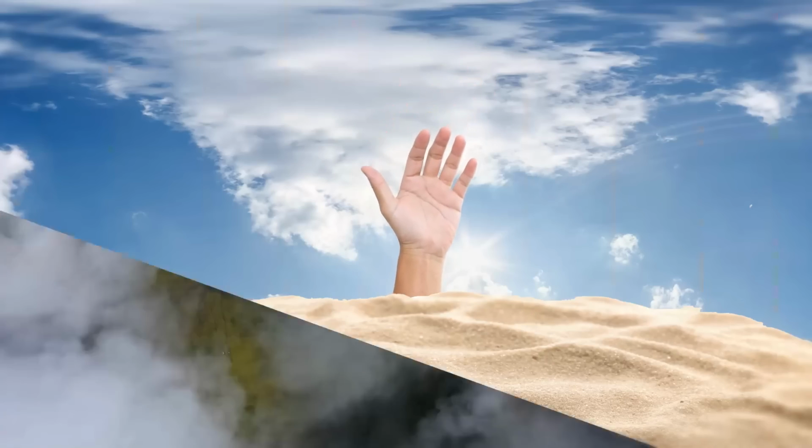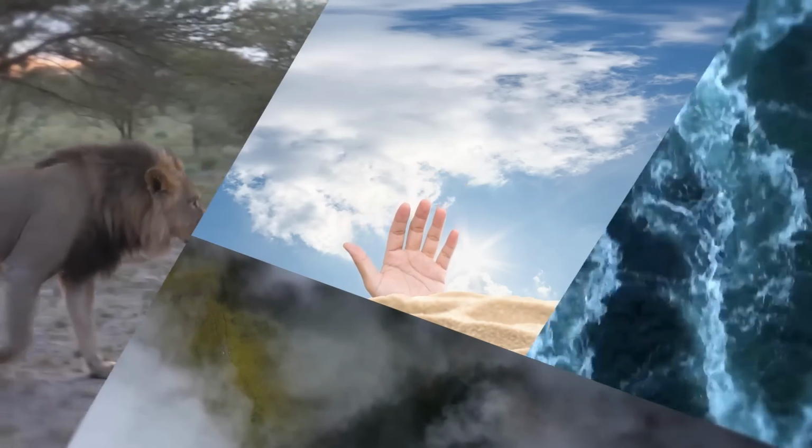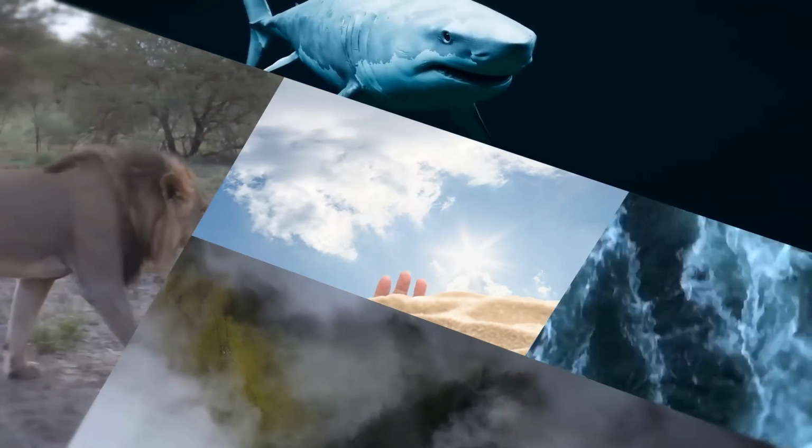Shifting sands, thick fog, strong currents, lions, and sharks. Not the stuff you would put in a tourist booklet.